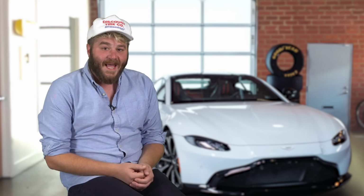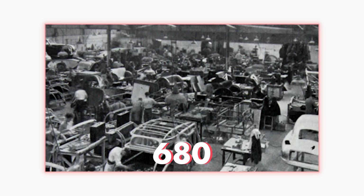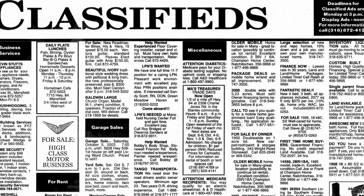With Europe in shambles, business did not look promising. Aston Martin made only 680 cars during the war, and Sutherland decided to sell. He advertised Aston Martin as a high-class motor business in the newspaper. He put his car company in the classifieds in the newspaper.